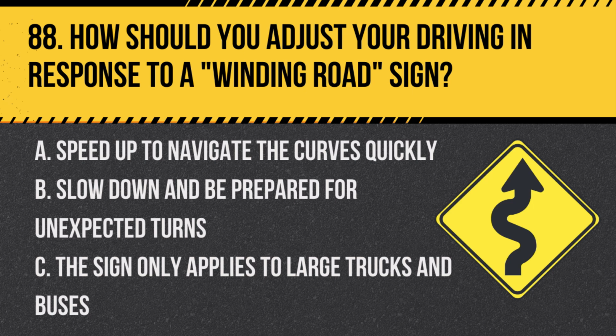Question 88. How should you adjust your driving in response to a winding road sign? A. Speed up to navigate the curves quickly. B. Slow down and be prepared for unexpected turns. C. The sign only applies to large trucks and buses. Answer. B. Slow down and be prepared for unexpected turns. A winding road sign indicates a series of curves ahead, and drivers should slow down and drive cautiously.